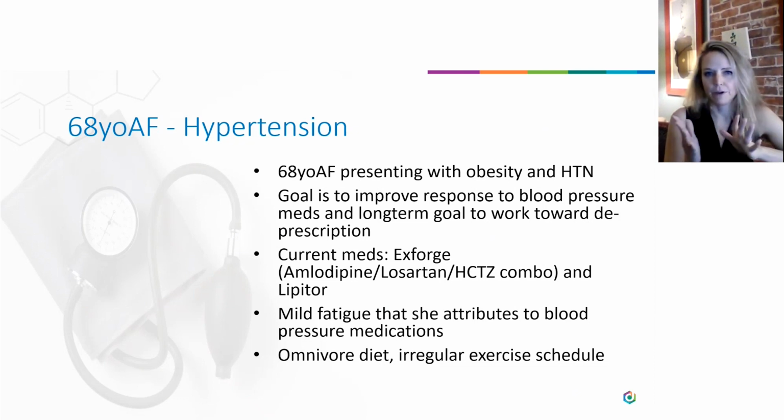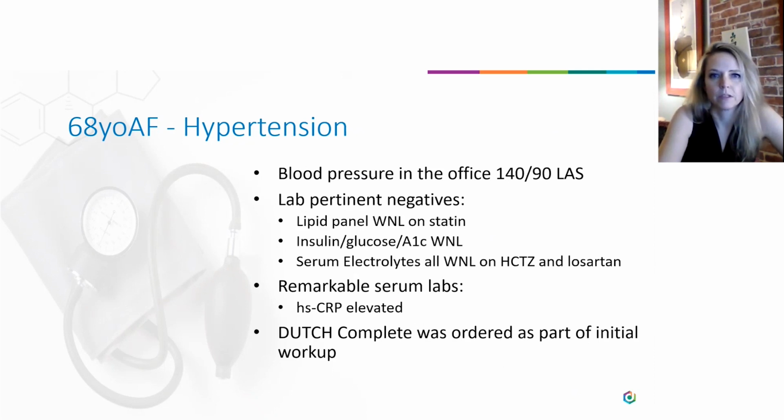She is on that combo of calcium channel blocker, ARB, and a good old-fashioned HCTZ diuretic, and Lipitor for her blood lipids. She does eat an omnivore diet. She has an irregular exercise schedule, and admits it's pretty sporadic. Her blood pressure in the office was 140/90 on those 3 medications.